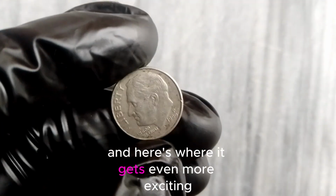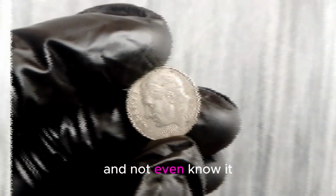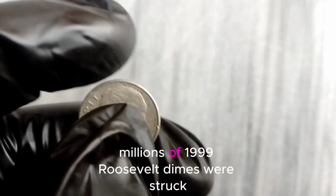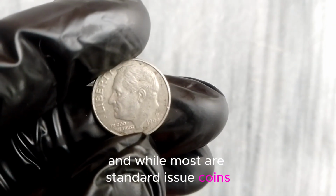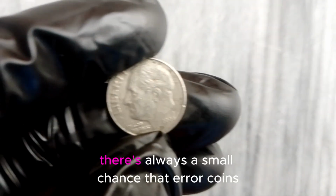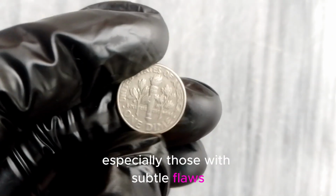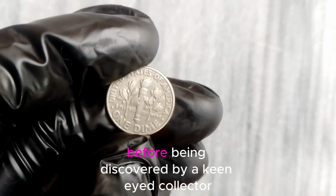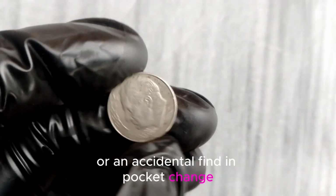And here's where it gets even more exciting. You could be holding one in your possession right now and not even know it. Millions of 1999 Roosevelt dimes were struck, and while most are standard-issue coins worth no more than face value, there's always a small chance that error coins, especially those with subtle flaws, can go unnoticed for decades before being discovered by a keen-eyed collector or an accidental find in pocket change.